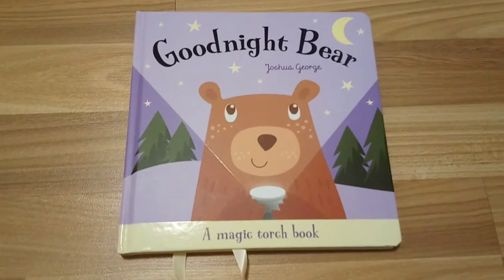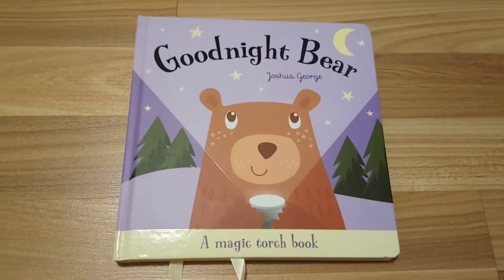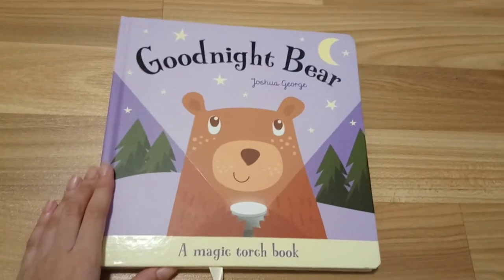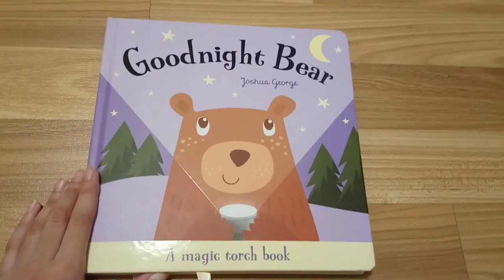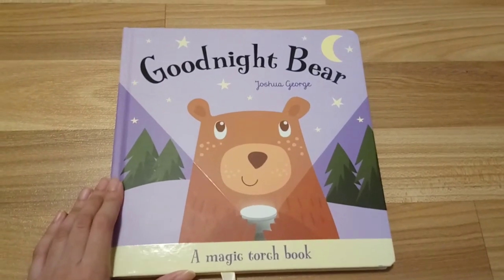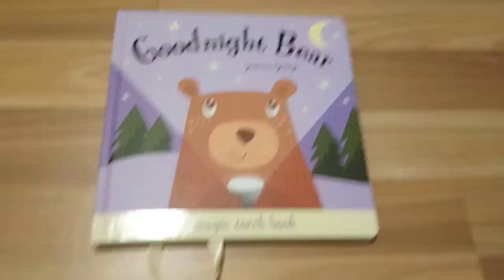Hey guys, today we are going to read a storybook, a short storybook for small kids. I am going to read it as a bedtime story. The title is Goodnight Bear. Let's start.